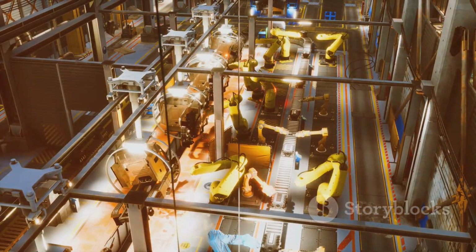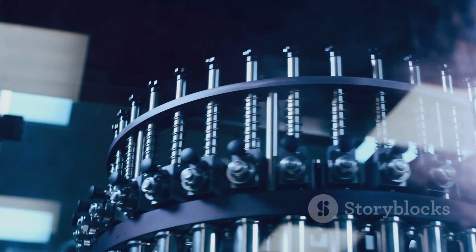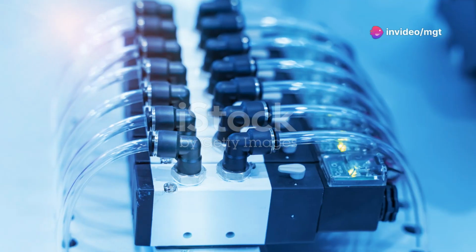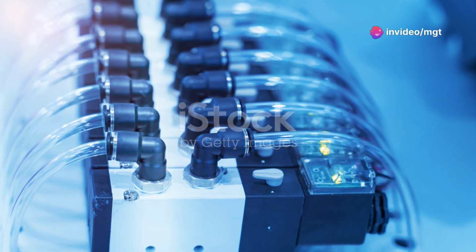This is CIM in action. It eliminates delays and reduces errors. The result is a more efficient and responsive manufacturing process. CIM allows manufacturers to adapt to changes quickly.